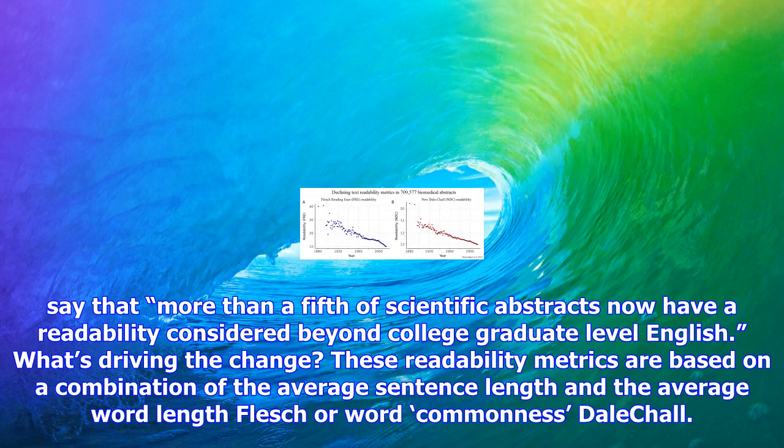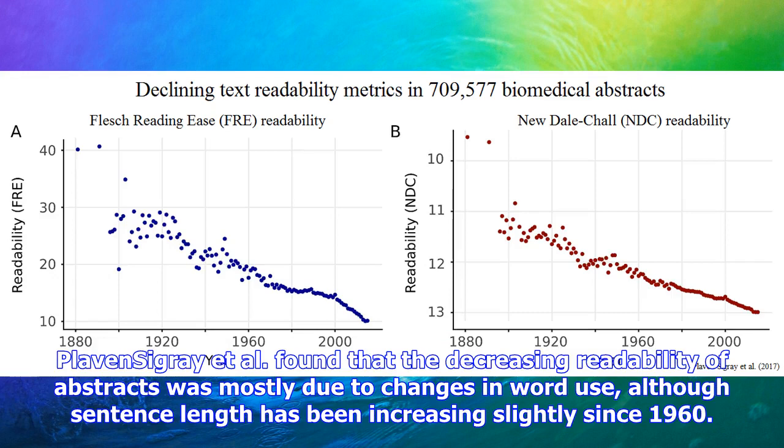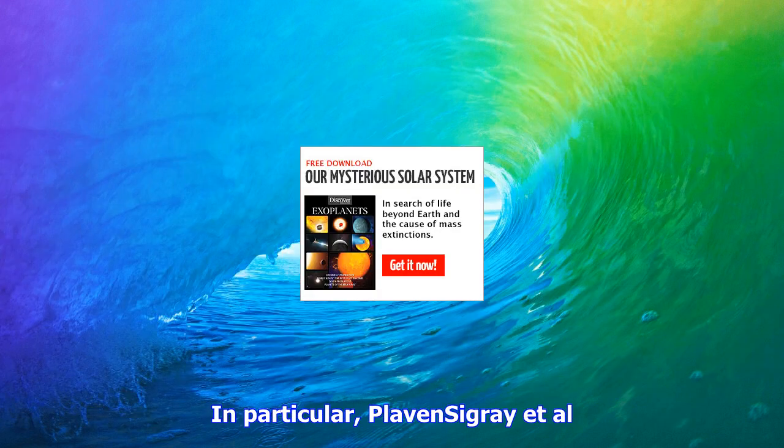What's driving the change? These readability metrics are based on a combination of the average sentence length and the average word length (Flesch) or word commonness (Dale-Chall). Plavén-Sigray et al. found that the decreasing readability of abstracts was mostly due to changes in word use, although sentence length has been increasing slightly since 1960.